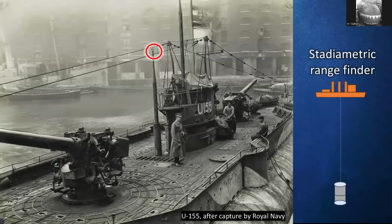U-boats had basic periscopes, and if they had any rangefinder at all, it would have been a stadiometric rangefinder. This type uses the height of the target to estimate its distance from you. So to get an accurate reading, you need to know exactly how tall something is, or at least be able to guess it and calculate from that.